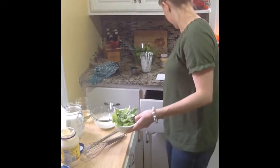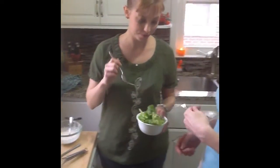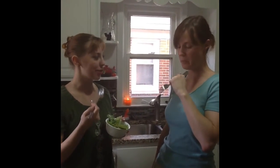Rachel, do you want a bite? Yes, I do. We're such fork wasters. I know. Gosh, this is possibly my favorite of the 3. Is there something stuck in my teeth? No, you're good. Okay.